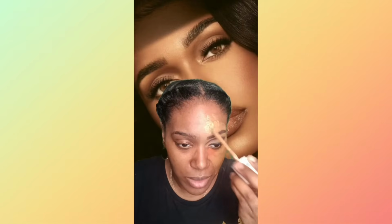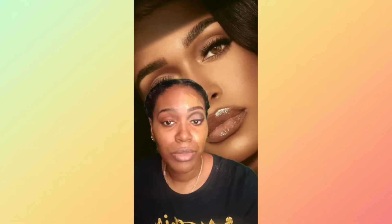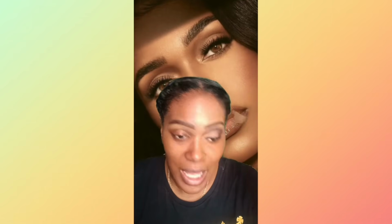I only used the product a week and a half. I purchased the product on January 11th, and starting like last week, I started getting reactions, allergic reactions. I was getting bumps on my stomach, and I was feeling really itchy around my edges.